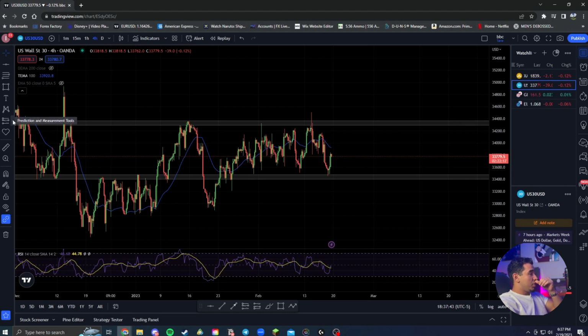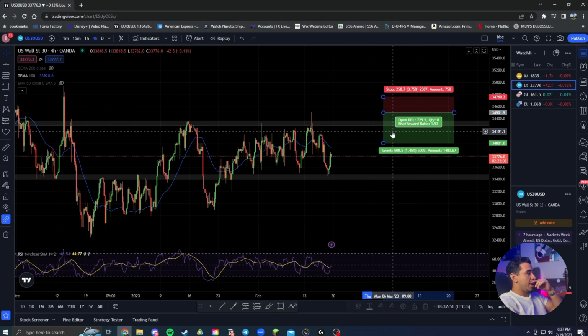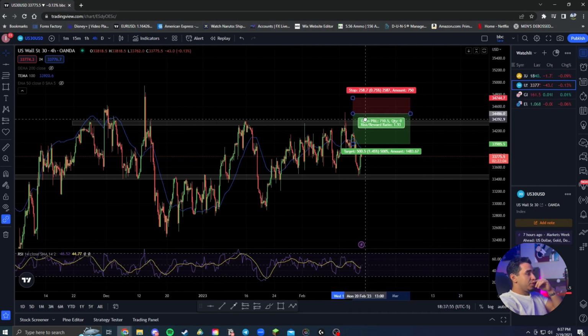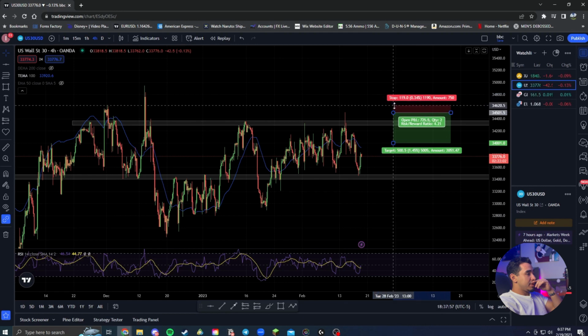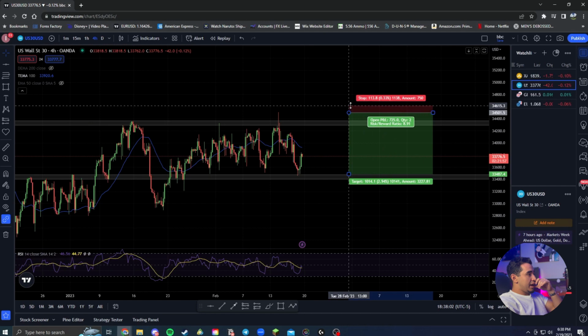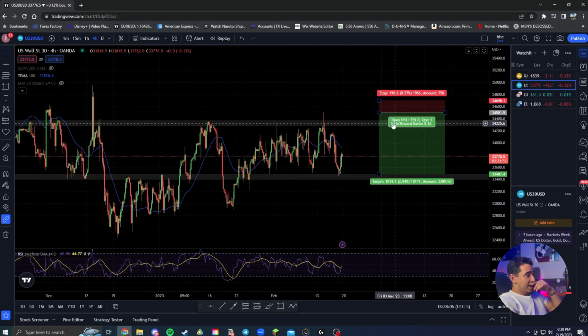But the only two ways I would trade this is either a short from up here, and I'd be very, very, very nitpicky. I'd want to get in off a 4-hour wick. Like this wick right here is probably what I would want to get in at. So I'd probably do that and then catch the sell down here. That's what I would do if I were to short it.